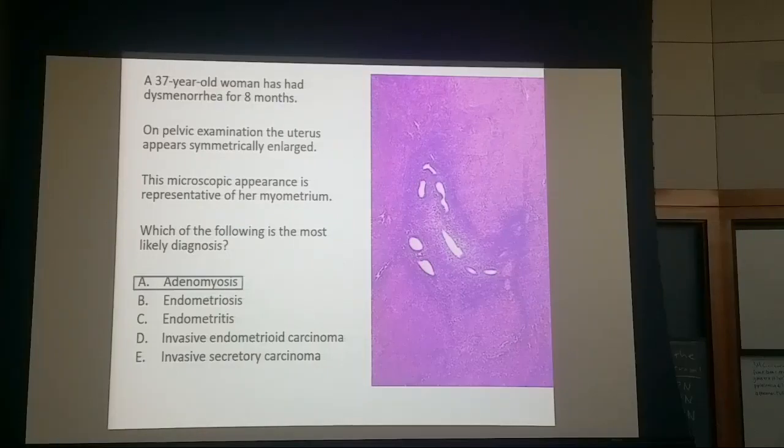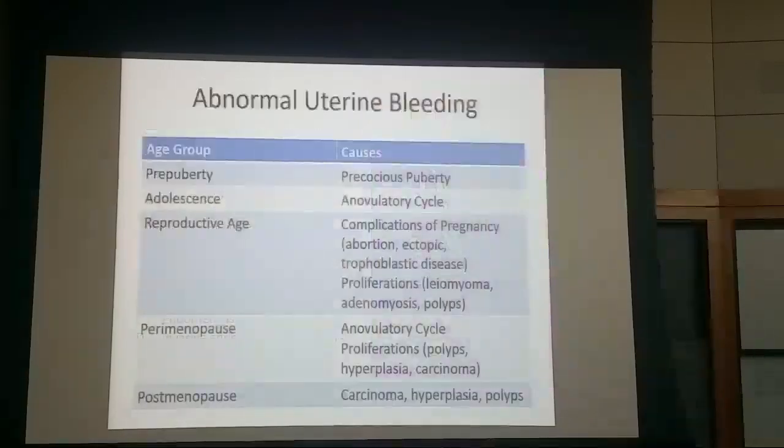Okay, adenomyosis, good job. Okay. Abnormal uterine bleeding, so the acronym that's used a lot is PALM-COEIN, so look that up if you feel so inclined. This was the organization that Dr. Mirza did, which was pre-puberty. It's going to be from precocious puberty. Adolescence is usually from an anovulatory cycle, because the woman's body just hasn't quite figured out that whole ovulation thing yet. Reproductive, it's either going to be proliferative or it's going to be a complication of a pregnancy. Perimenopausal can either be an anovulatory cycle because the woman hasn't figured out how to be menopausal yet, or it can also be proliferative because that's when a lot of the cell cycle regulators stop working. And then postmenopausal is either going to be cancer, hyperplasia, or polyps.